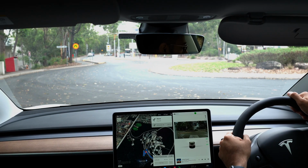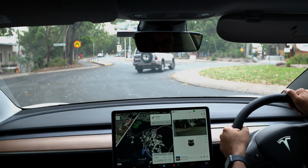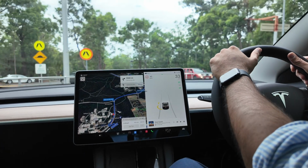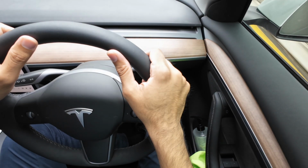Well, you gotta wait for the car on the right. In Australia, in the roundabout situation, you gotta give way to the right on the roundabout. So if someone's on your right, you have to give way. So, moving ahead with the drive.